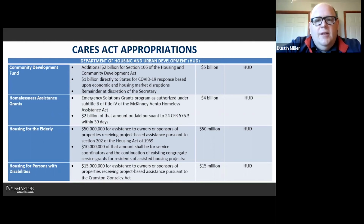So as I said, this is a lot of information thrown at you very quickly. But certainly if any of these are of interest to you, I have the details and can walk you through the legislation as to how this money is getting outlaid. Some of it is going out the door very quickly, like the healthcare provider fund. Some of that $50 billion went immediately into people's checking accounts. Some of these have not yet been determined as to how they will be outlaid and how quickly.